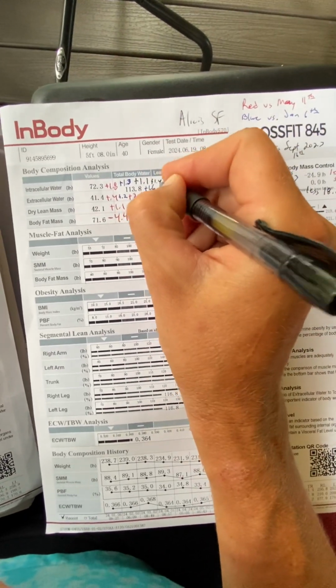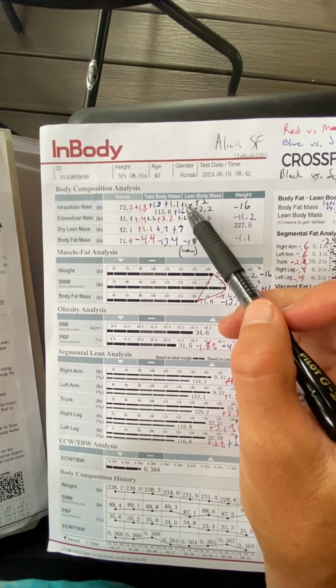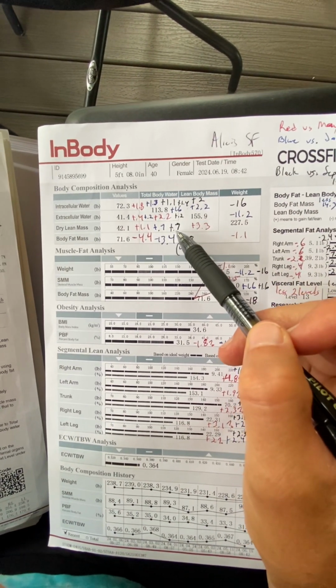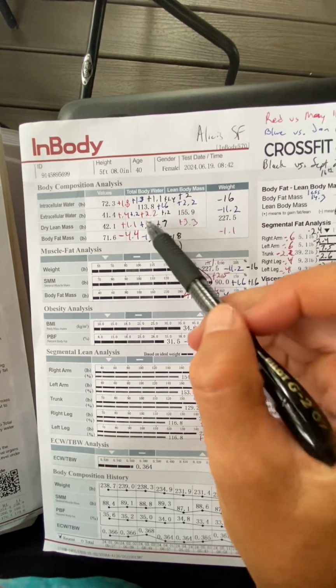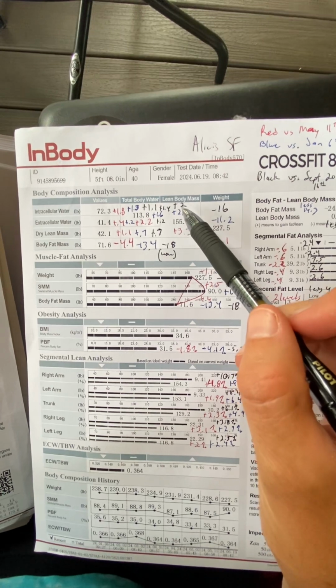1.4 plus 1.4. So you had a little bit of water fluctuation, nothing big. 1.4 increase in water weight. Same thing, dry lean mass was up 0.7. That was same as the January number. So your lean body mass was up 2 pounds.